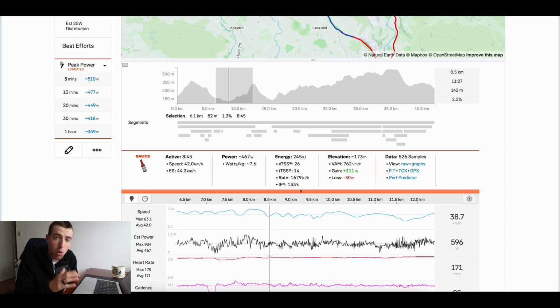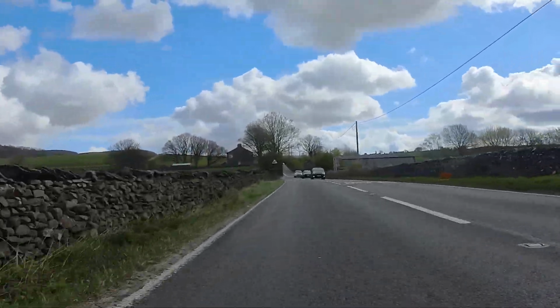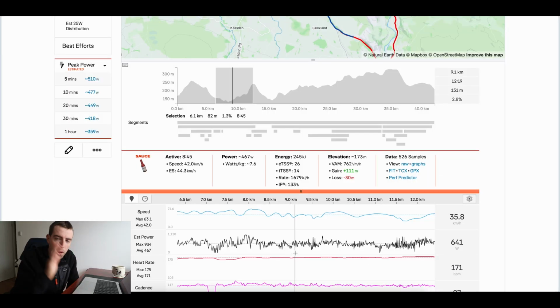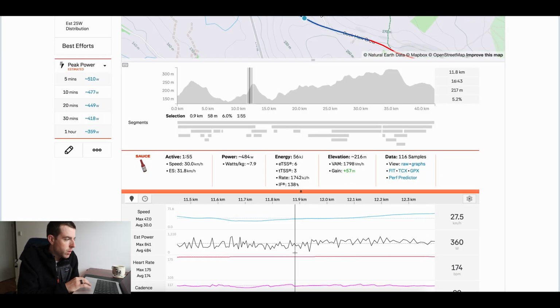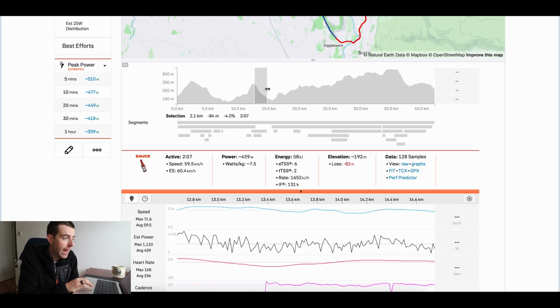There were a couple of rollers on this section that kind of catch you out. You can see the speed graph here, it's going up and down quite sharply because these rollers were quite punchy, which is 6% for a kilometer, and I make up quite a lot of ground here actually. And then we crest over the top and have a big descent into the village of Settle.